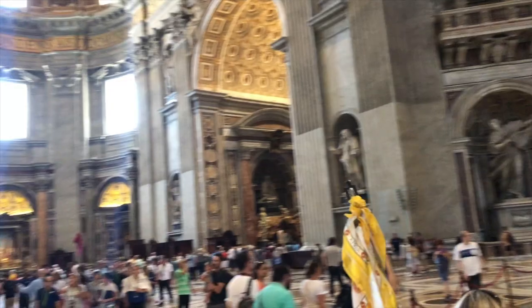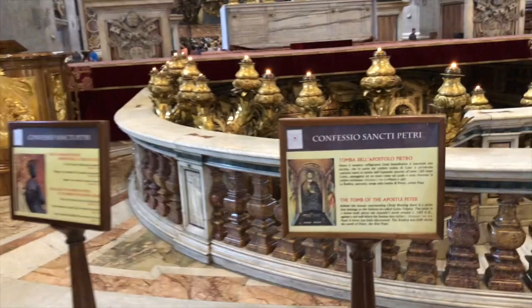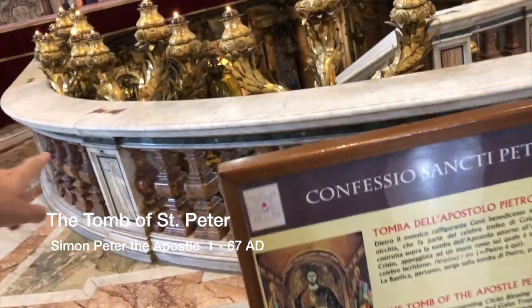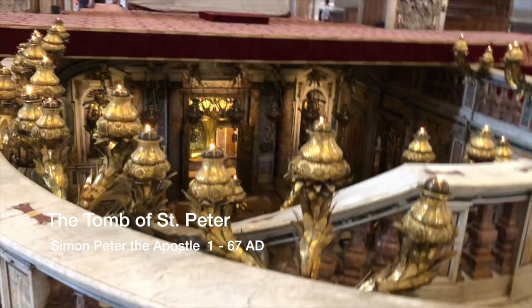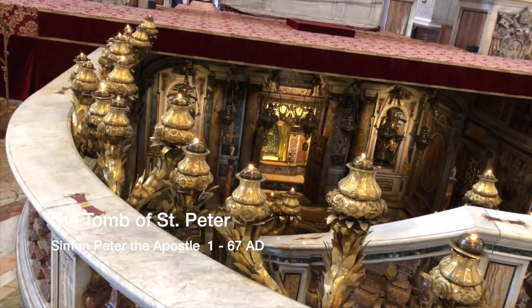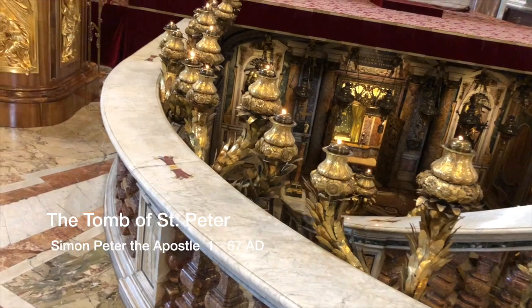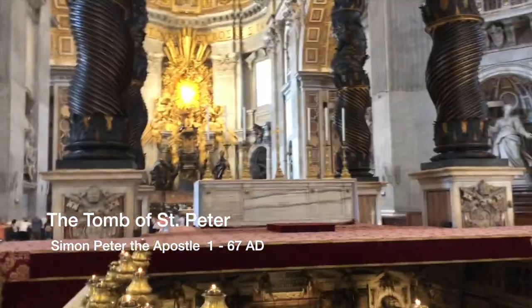That area is called the Confessio of St. Peter's. And exactly down there, that's where Peter is laid. Exactly down there. Okay. 27 feet deep in the ground, more or less. That's where Peter is laid. So under that altar. Under that altar. So that's where the Pope celebrates the Mass.